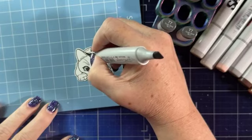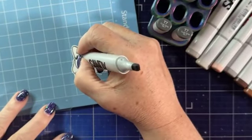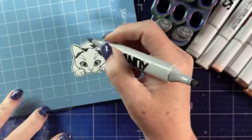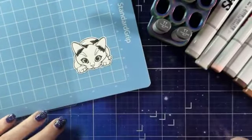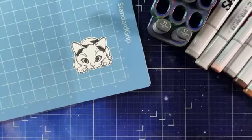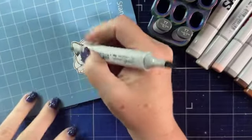So hang with me. Don't go away. Don't get scared. Just stick around and see how this turns out. It's gonna look pretty funny throughout the entire process, but it will come together in the end, I promise.